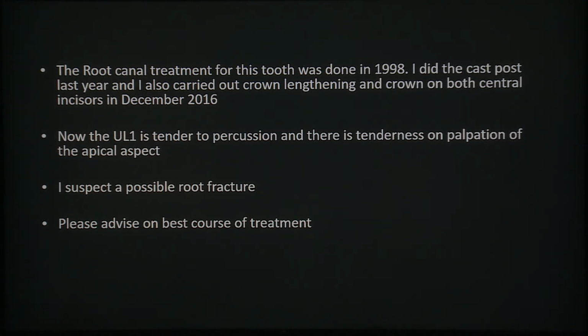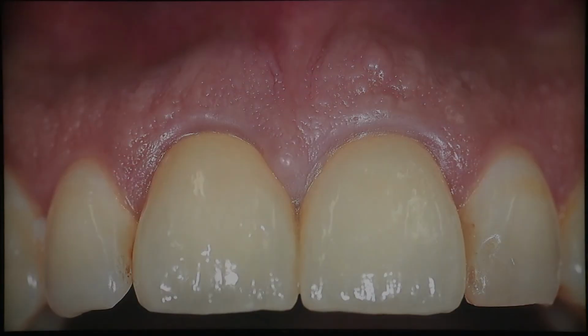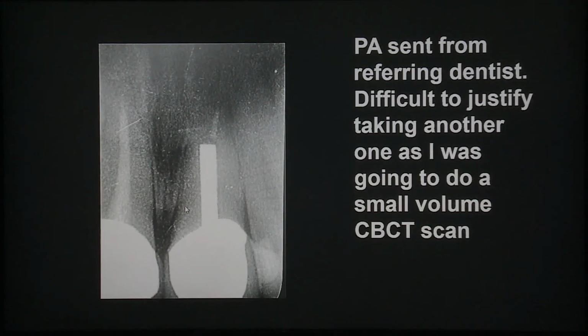Now the upper left one is tender to percussion, and there is tenderness on palpation of the apical aspect. I suspect a root fracture. Please advise on the best course of treatment. Let's have a look at these teeth. Good, nice looking crowns, healthy gingivae, thick biotype. The periapical radiograph sent by the referring dentist looked like this. You can see the cast post core and crown on the upper left central incisor with the root treatment.